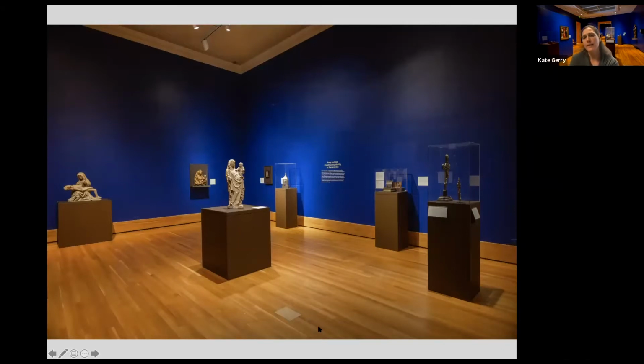Putting together an exhibition like this takes a long time. I mentioned we've been working on it for over a year. This is built from a large, long-term loan made by a private collector from his larger collection, known as the Wyvern Collection. These pieces first arrived on campus in the spring of 2019.